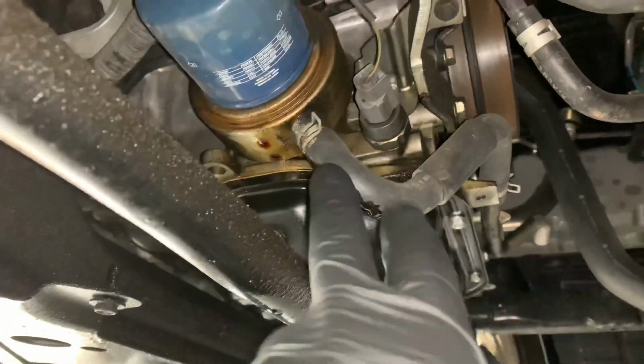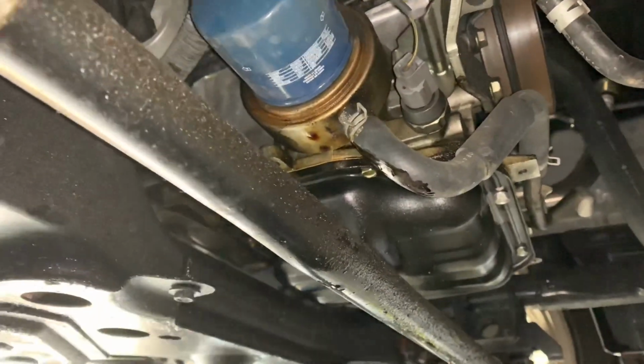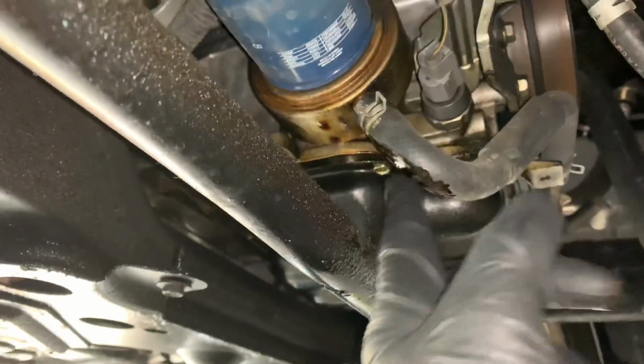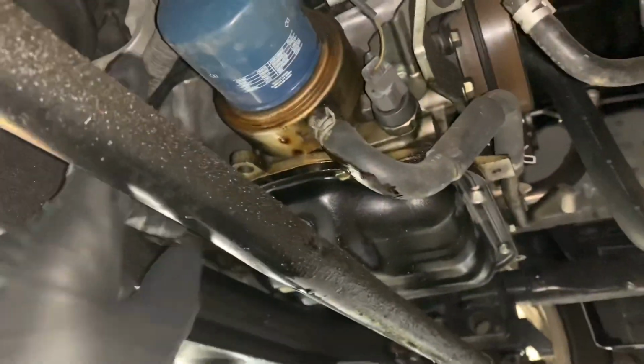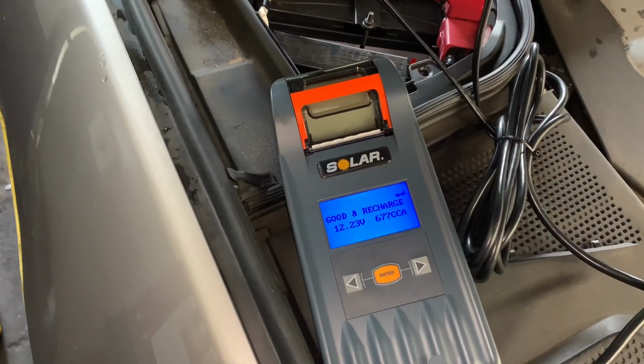When you're inspecting the vehicle and you run across a small problem such as a small oil leak, you want to tackle it right away. On this vehicle here, it has a small oil leak from the oil filter housing that's leaking onto the rubber hose here. If that's left alone, that rubber hose will deteriorate and cause a coolant leak and cause a bigger problem down the road. Also, when you're inspecting your vehicle, you don't want to forget about the battery.